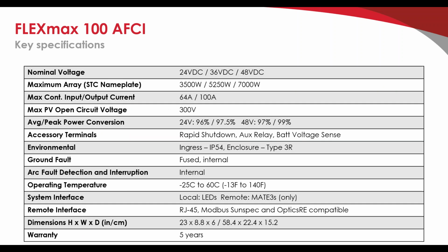Here are the specs. I won't read these out, but feel free to. I'll give everybody a moment here to look over these, and if you have any questions, please write them in.